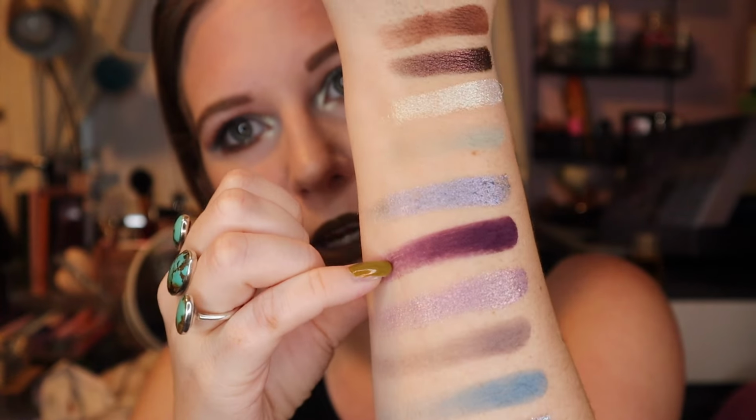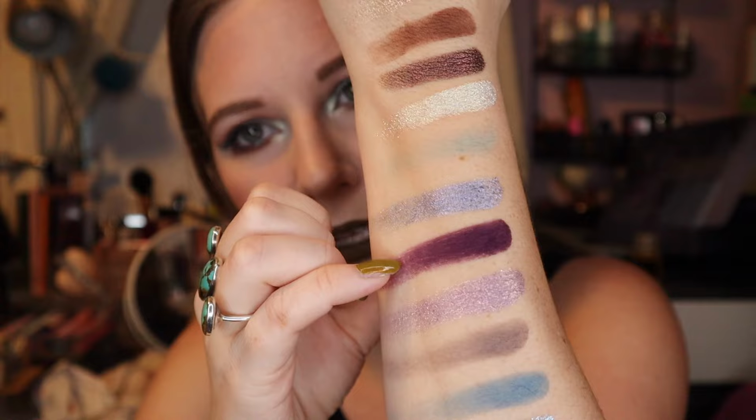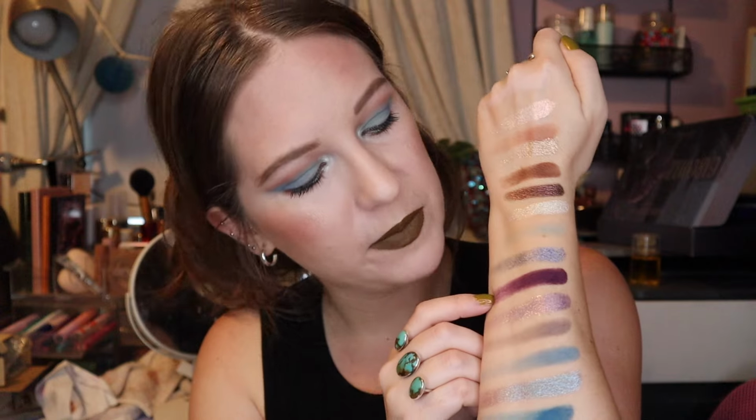And this purple here is definitely the most pigmented of any of the mattes in this palette. I don't know how much use I'm gonna get out of this though. I feel like I don't tend to reach for this type of warm, deep purple.